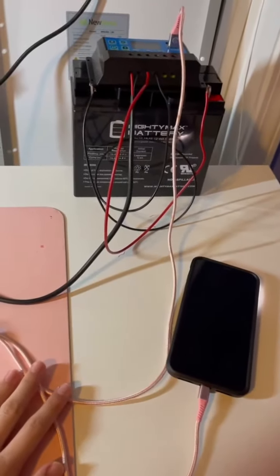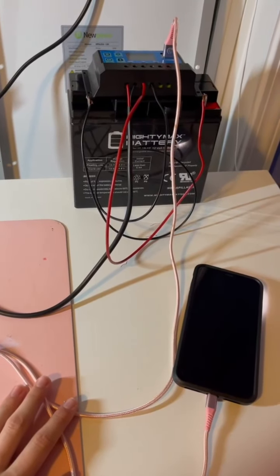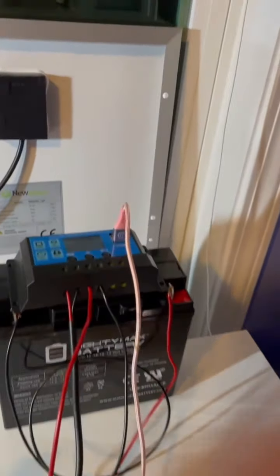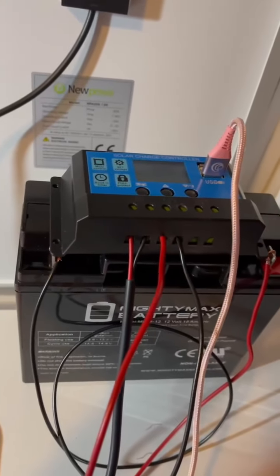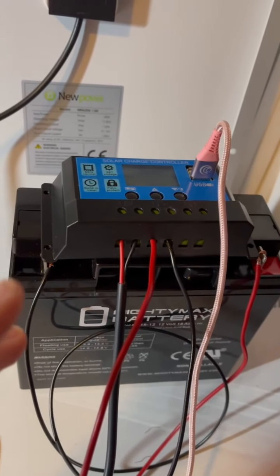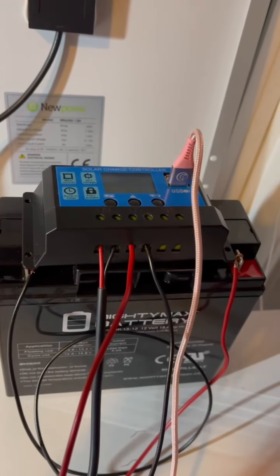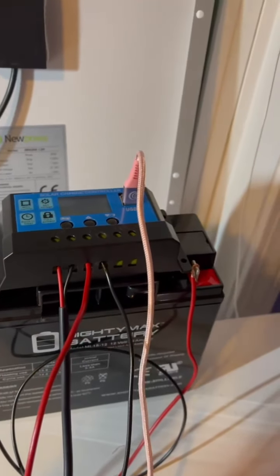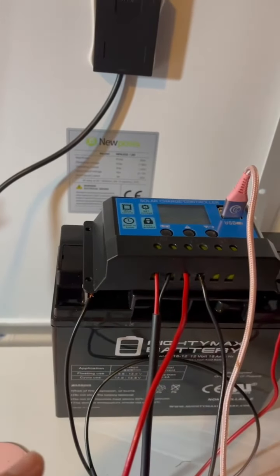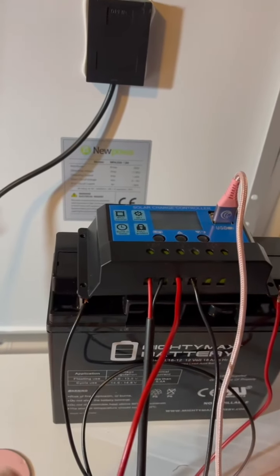And there is a capability for this to be made portable if the battery and the solar panel were connected, and so was the charge controller. And basically, because the phone doesn't need as much charge, smaller solar panels would be perfectly fine to power the whole setup.